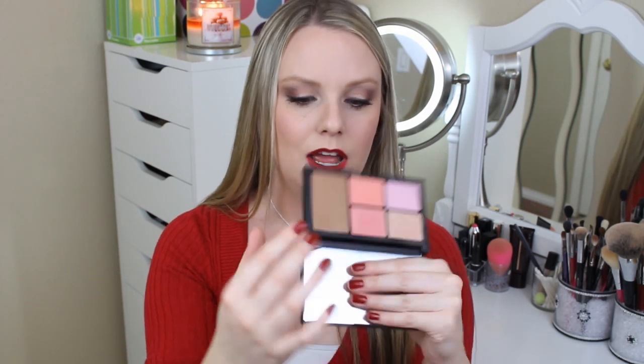And Deep Throat is kind of like a satin. It has shimmer, not quite as much shimmer as the highlighter one here. It definitely has a little bit of shimmer, gold shimmer, but not enough to be like, woo, disco ball, just like a really pretty shimmer.